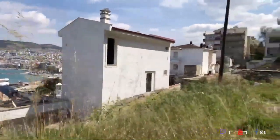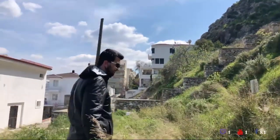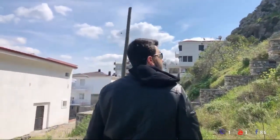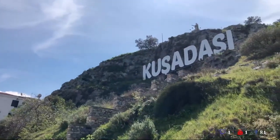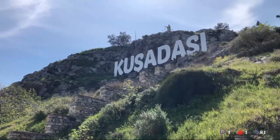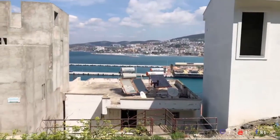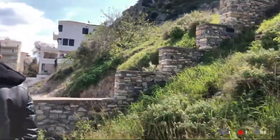That's the thing. You know, guys, for those who don't know, to be honest, this area is a little bit lower cost, because it used to be illegal houses behind the Kuşadası Sign on the other side. Eventually they legalized them, but they still have a lower value. Eventually they will build to the same height. I like these ones, but how do we get here by road?